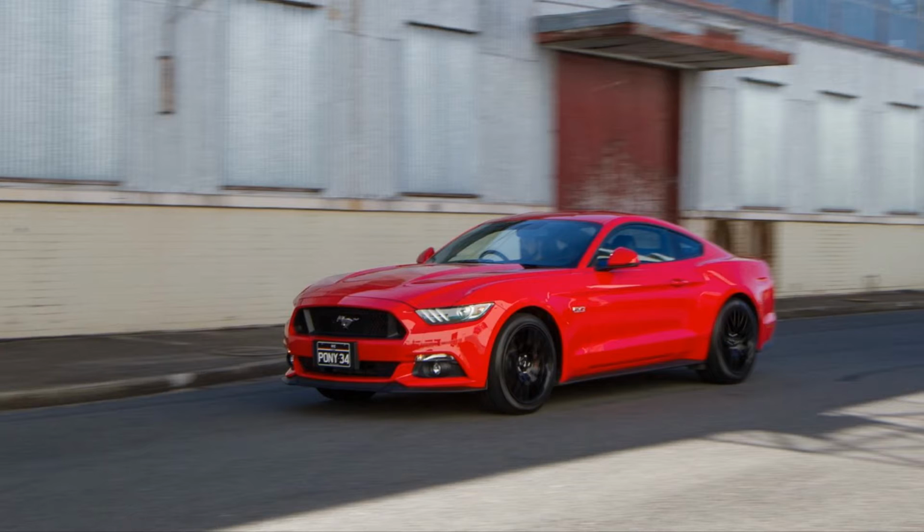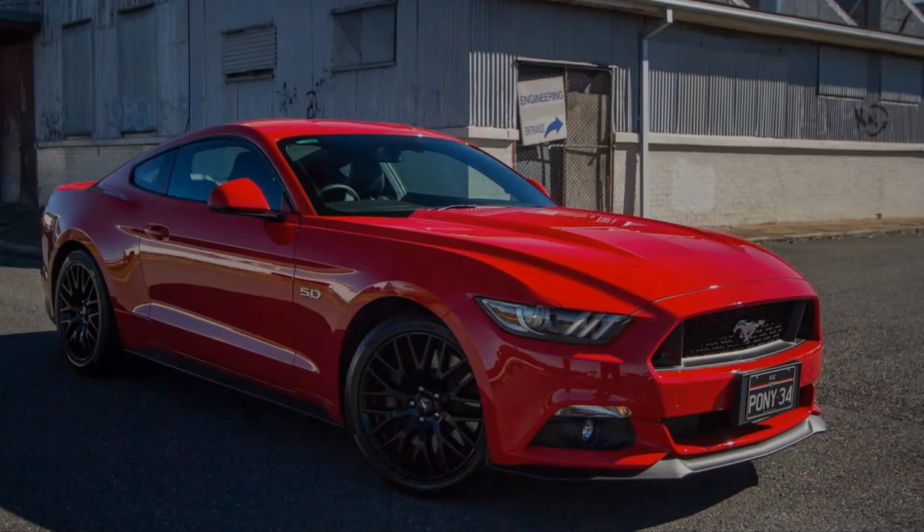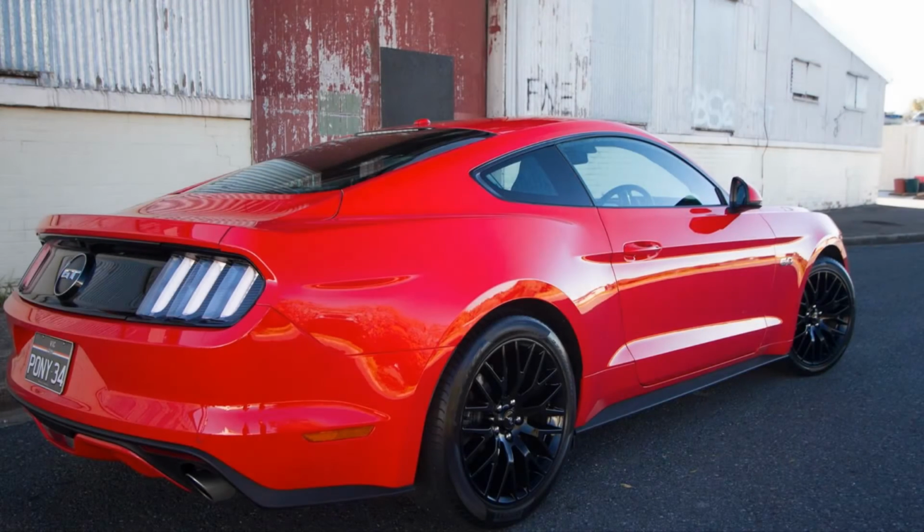From the outside, the Mustang is unmistakably a modern muscle car. It's not soft, it's not brutish, but it's a very well-styled vehicle that carries the Mustang heritage into a new era. Considering Ford Australia seems to have sold more Mustangs than half of its other models, the pony car has lost a bit of its appeal due to its popularity.